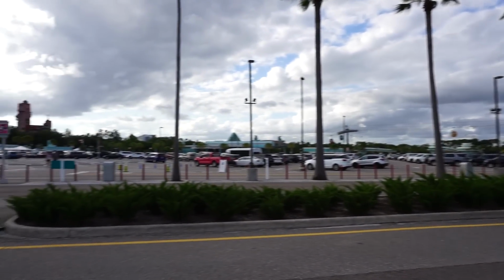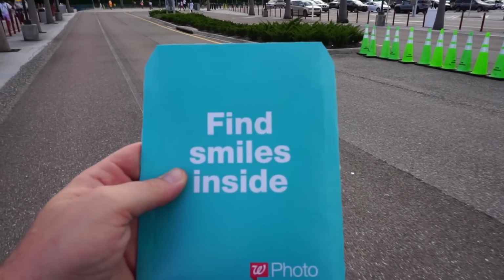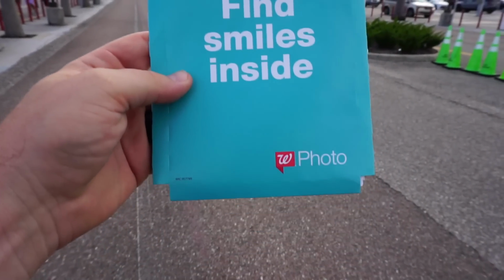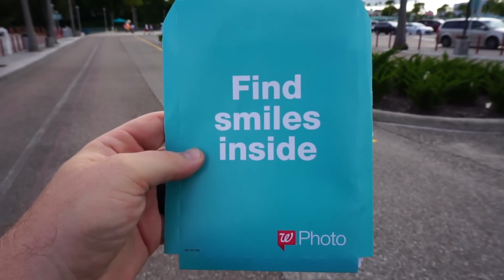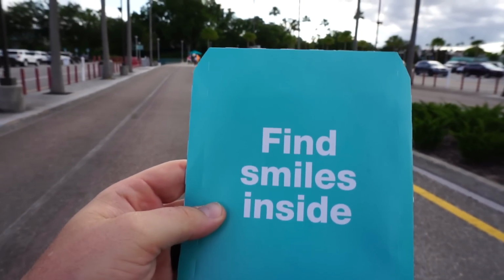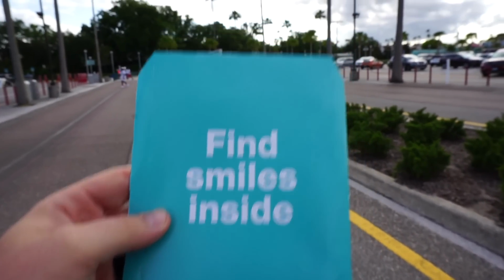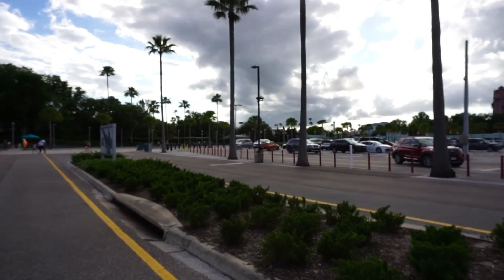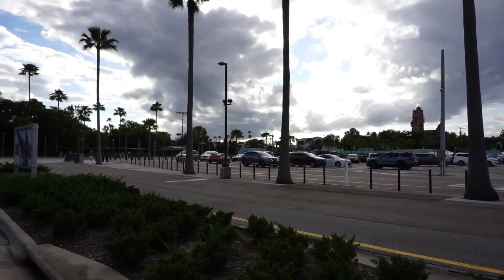Hooray for Hollywood. We are back at Disney's Hollywood Studios, and today you're going to be able to find some smiles inside according to Walgreens. That's where I got these photos printed, using some photos once again from our good friends over at Retro WDW. We're going to match up the photos here at Disney's Hollywood Studios. It's going to be a lot of fun.